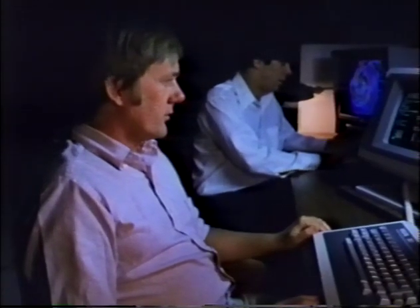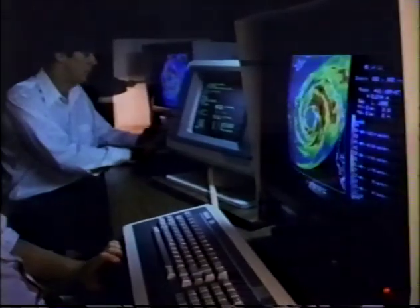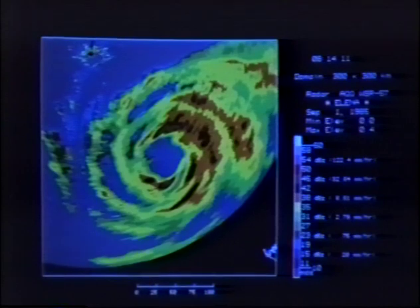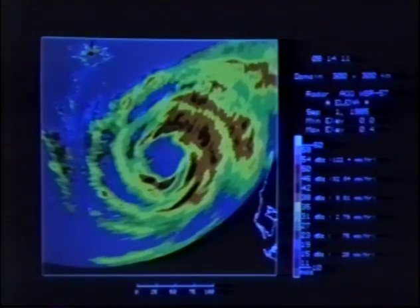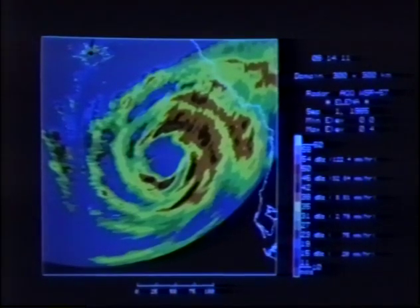Dramatic improvements in satellite, aircraft, and radar coverage of the ocean, coupled with new and more powerful computers, help researchers understand how a hurricane forms and how it moves. There is a direct link between the warmth of the ocean and the fury of the storm. Atlantic hurricanes form over the warm tropical ocean, usually in the late summer and early fall. At that time, trade winds blow across the ocean from east to west.